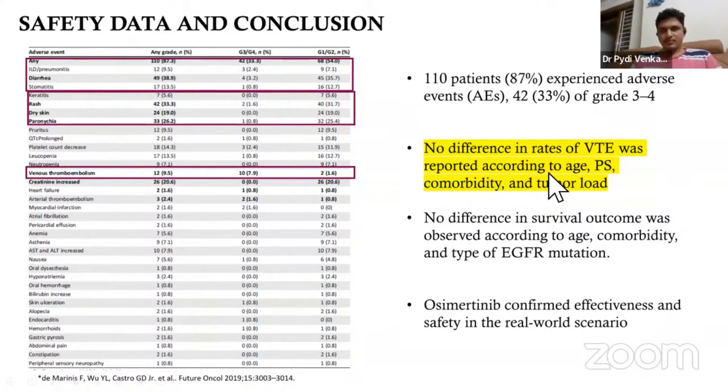And for venous thromboembolism, there was no difference in rates when compared according to age, performance status, or comorbidity, which indicates that probably this VTE could be related to the drug.